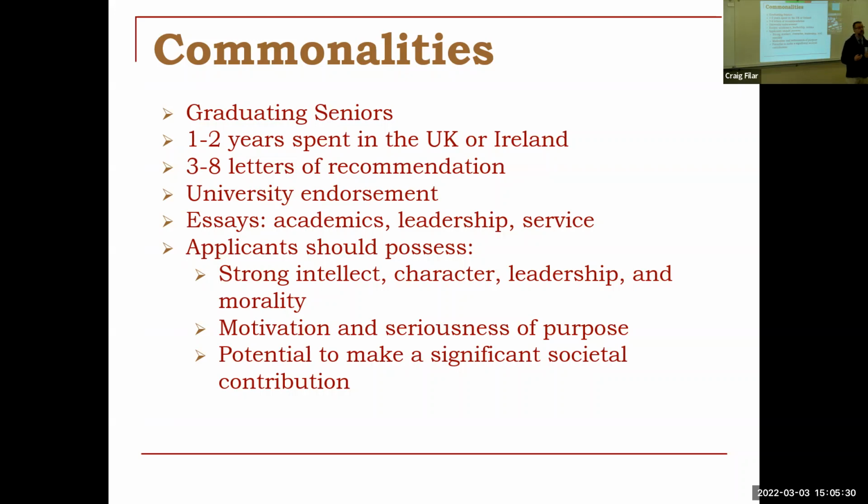All of them have essay materials that are required of you that touch on your academics, your scholarship, your research, as well as leadership and service in the community. And they're all looking for combinations of the following characteristics. They want strong intellect. They want you to have a strong character, leadership, morality. They want you to have a seriousness of purpose. They want you to have motivation. And then you can see here, this key one, they want you to have this potential to make a significant societal contribution.